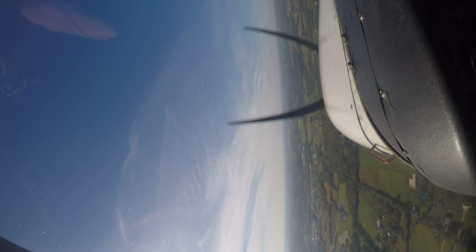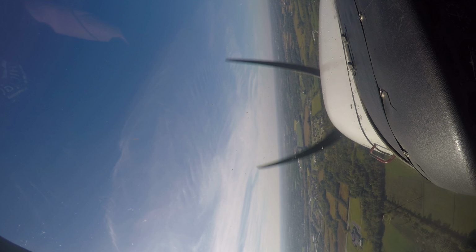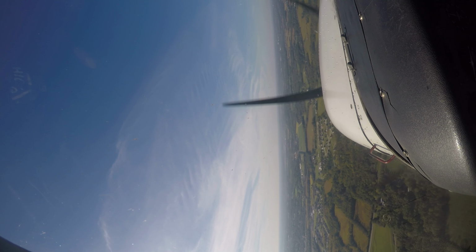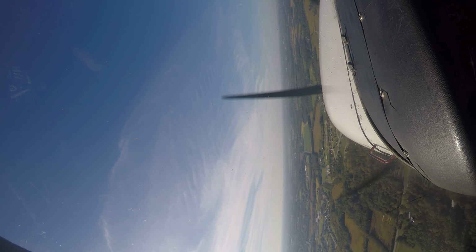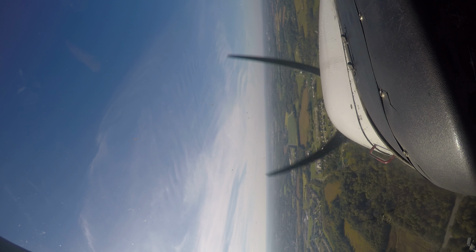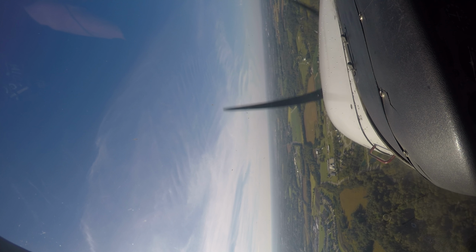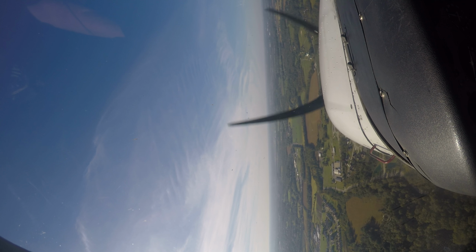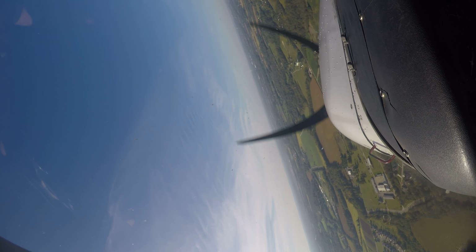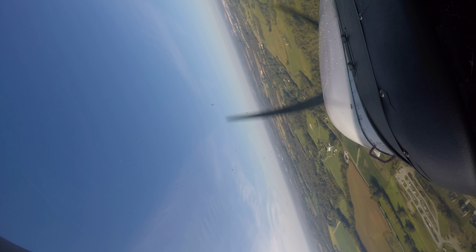All right, so we're almost abeam our numbers. We'll go ahead and pull our RPM back to 1500 and put in one notch of flaps. Got our airspeed down to about 75. We'll go ahead and start our descent. Go ahead and put in our second notch of flaps.